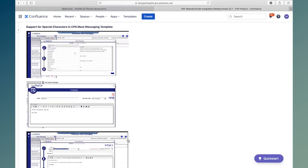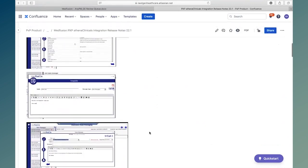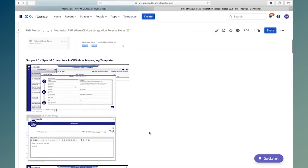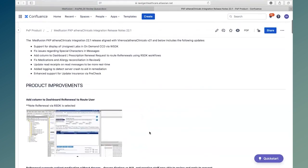That's a good point. So this one is showing an apostrophe. Maybe there are some other examples too, of other special characters. Yep. Okay. Anything else that you can think of right now? I think these are the biggest things.